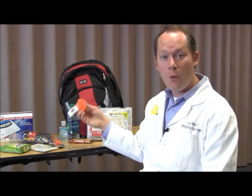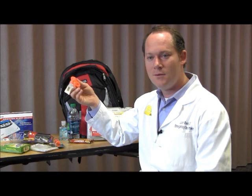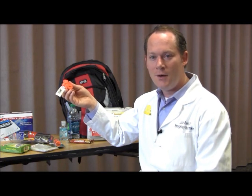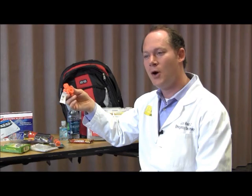Other things, a whistle. This may be the only way for you to signal to people or potential rescuers that you need help. It gets tiresome to be yelling the whole time, but most people can take turns blowing a whistle. So, and these can be heard for hundreds of yards away.